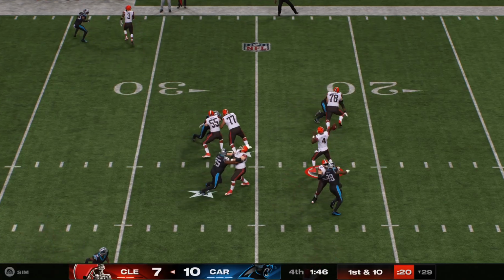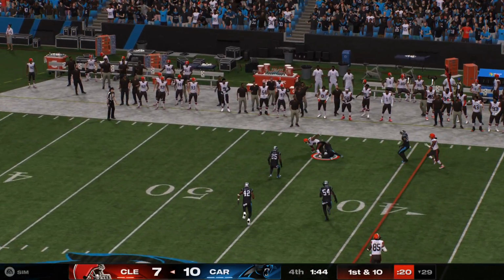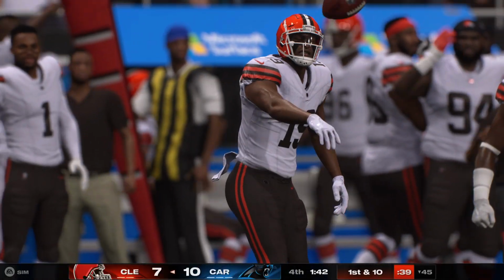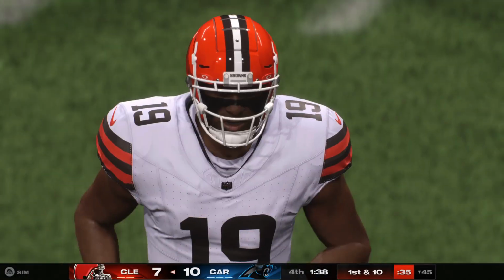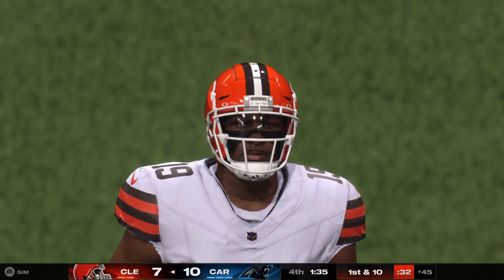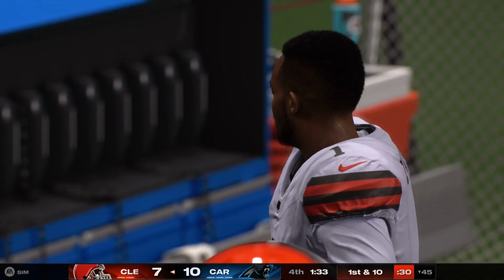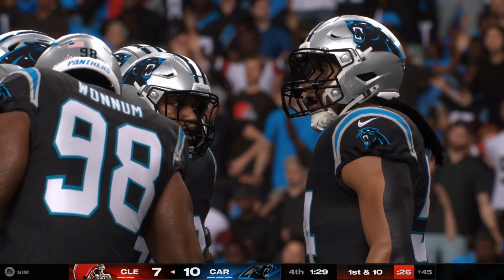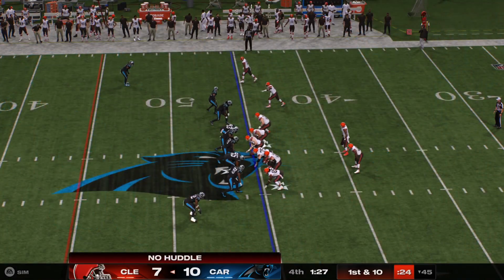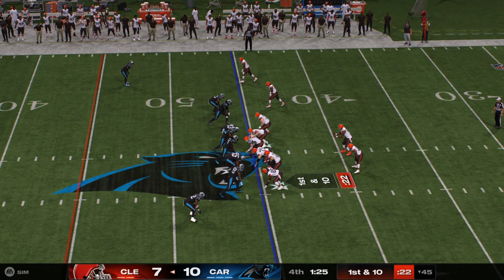Watson. Into the hands of Cedric Tillman. And he'll be tackled right on the chalk of the 45. That gets them the first down, but they've still got to move quickly here. Plenty of time and 2 timeouts still at their disposal.